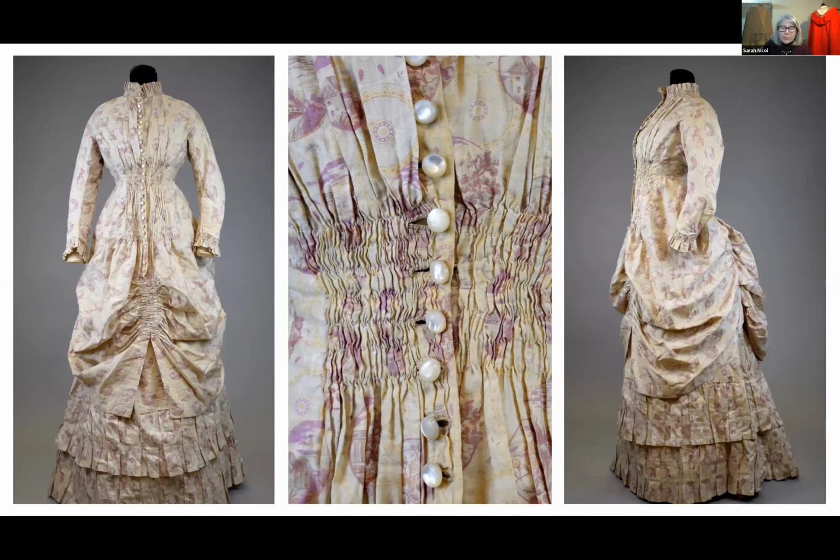The collections are available to view and study in detail, and yes, you can touch. They are available to draft patterns from or to just come and have a look. They're open to anybody with an interest in design, fashion, or just a love of anything historic.